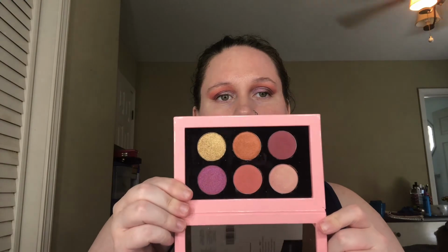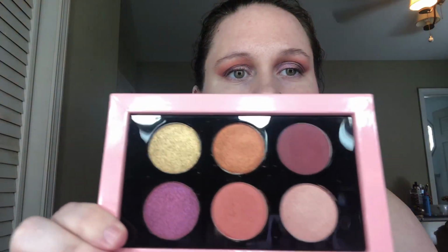Okay, my poor palette has seen better days. I don't know if you guys can see all that fallout that's falling around the pan. Look and see, it's just absolutely beautiful. Stunning. I love it so much. Okay, I am going to finish off the rest of my makeup and then I will be back and we'll chat about it.